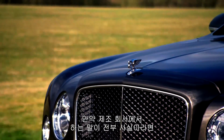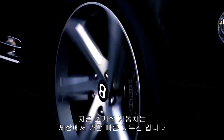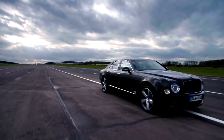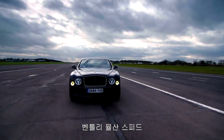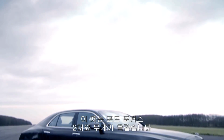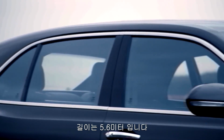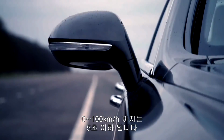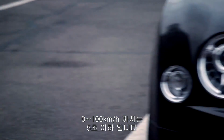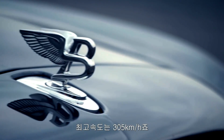If the manufacturer's claims are correct, I'm about to introduce you to the fastest limousine in the world. The Bentley Mulsanne Speed. The figures are bonkers. It weighs the same as 2 Ford Focuses and is over 18 feet in length. Yet, it can get to 62 in under 5 seconds. And it'll steam on to 190.